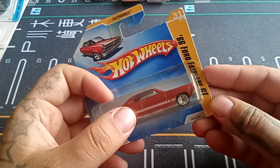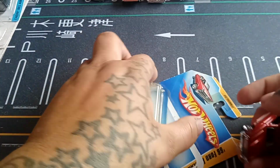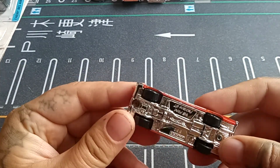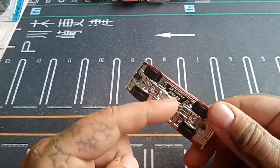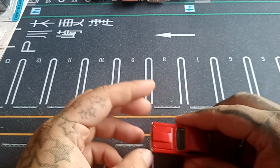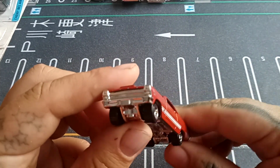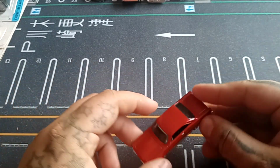Next up, the 66 Ford Fairlane GT. This one instantly came off because it's... Whoa, why is it so heavy? Whoa, this thing has a weight to it. Is it not? No, it's not. Okay, at first I thought it was metal on metal, but I know that looks plastic. I was confused there. That was weird. It's pretty heavy for what it is for some reason. There you go. A very nice looking muscle car.